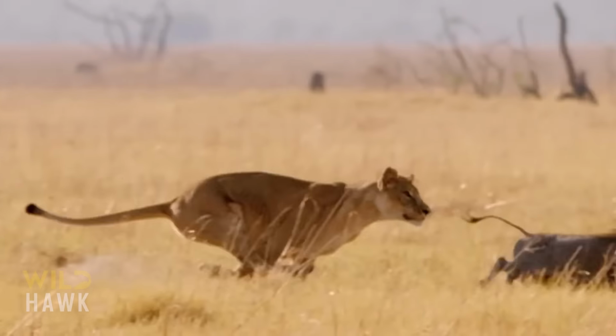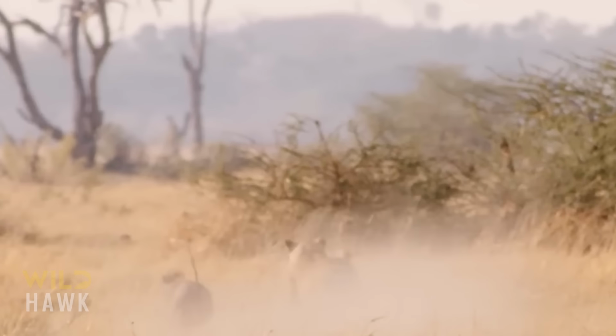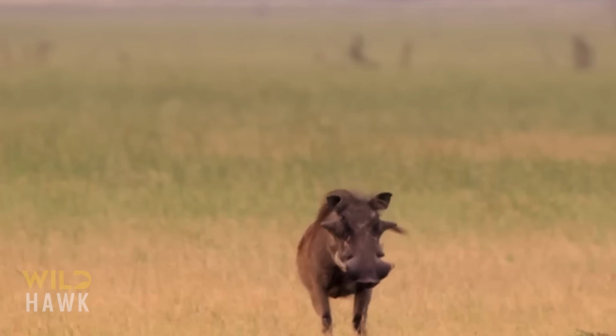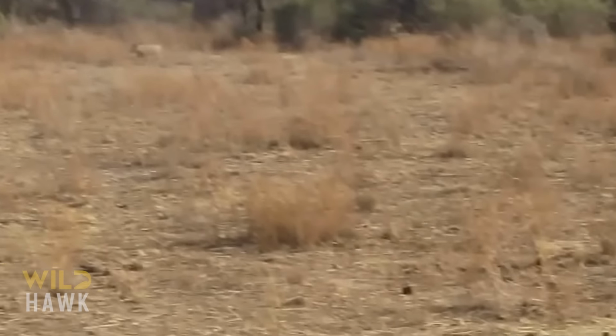In a short distance, it could reach speeds of nearly 56 kilometers per hour. This sudden acceleration disrupted the pursuit, leaving the lionesses no time to adjust and forcing them to stop. In just a few seconds, the warthog was out of danger.